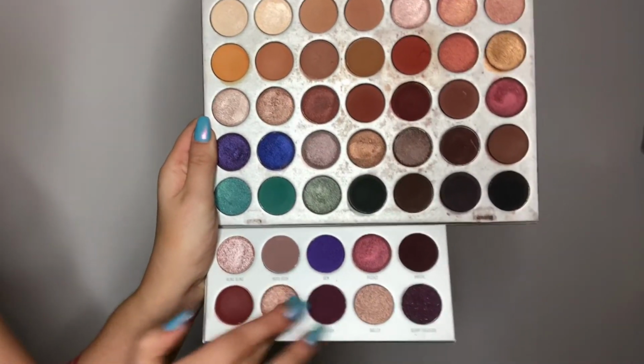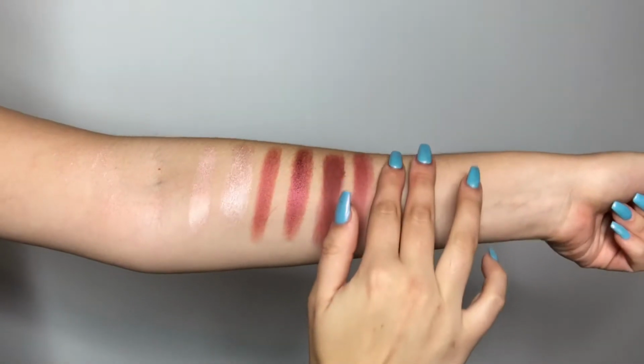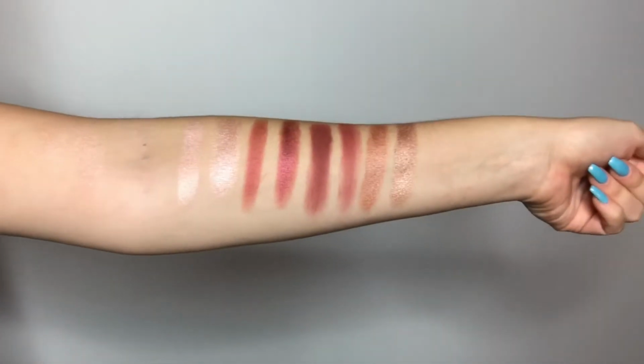Glitz and Glam and SBN are again very similar. The only difference that I can see is that SBN looks like it has a little bit of a pink to it, or a little bit of a red.